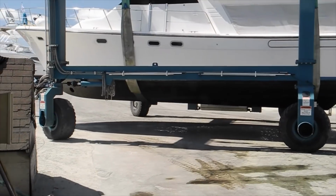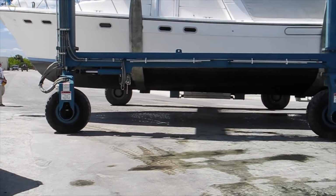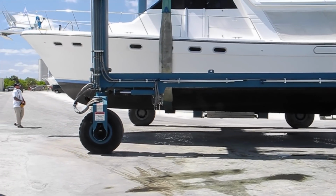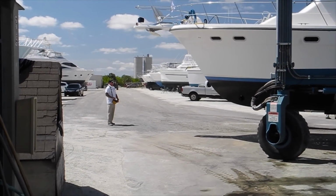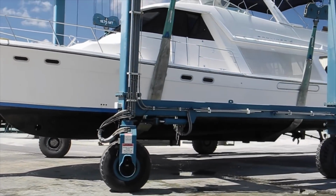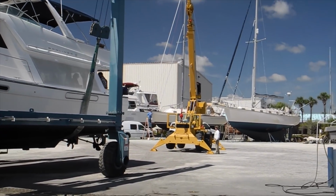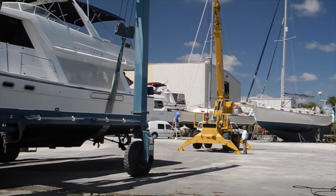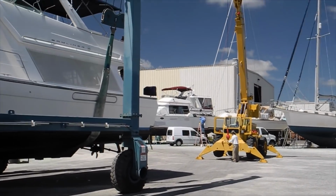Look at the steering radius on those steering tires on the front of the travel lift. And I don't know if you know it, but the operator is that guy over there with the yellow box. It's a remote controlled travel lift, so the operator can walk around port side, starboard side, right, left, front, and back, and get everything lined up. So here we go with the crane.